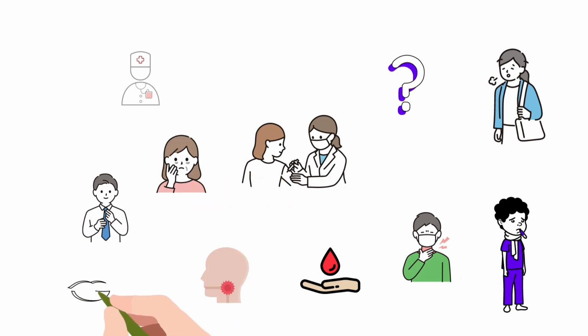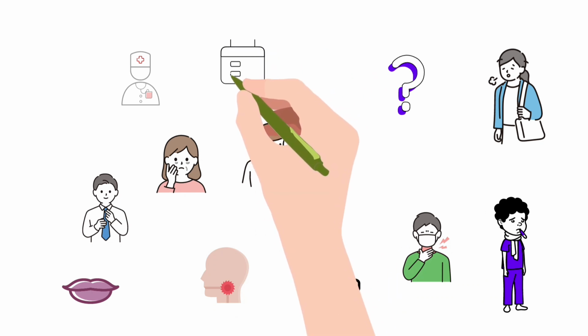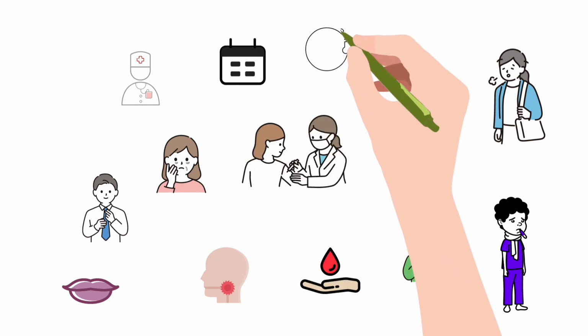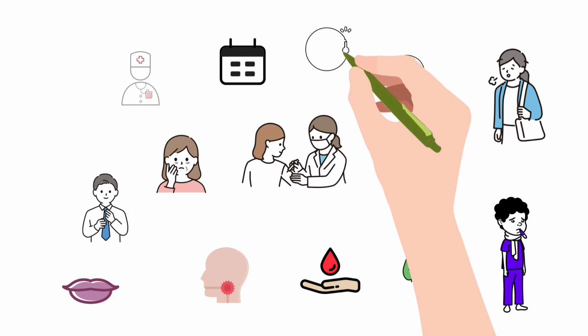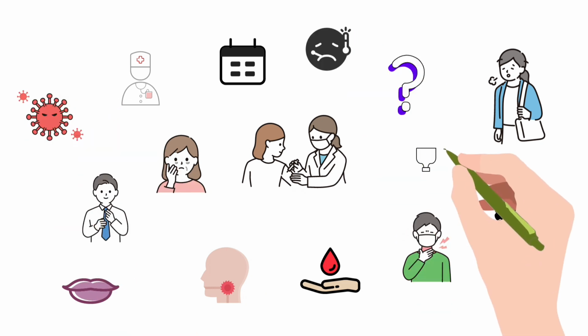The doctor diagnoses a sore throat by taking a medical history and understanding the symptoms the patient is experiencing, then examining the throat and neck. The doctor may also request some tests such as taking a throat swab and conducting a culture to identify the type of bacteria causing the infection.